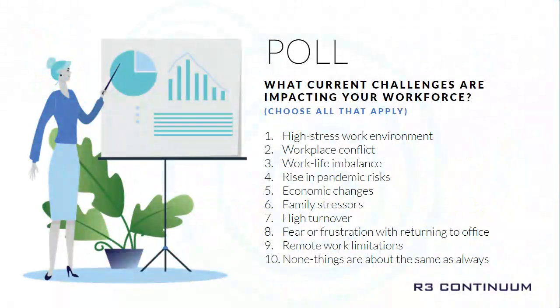So at this point, we want to introduce a poll. You can choose as many as apply to what you're seeing in your current environment, but what challenges are impacting your workforce? I'm going to move on and see if I can get the poll to populate. So you should be able to now select the options, and again, select as many as apply to you. High-stress work environment, workplace conflict, work-life imbalance, rise in pandemic-related risks, economic challenges, family stressors, high turnover, fear or frustration about returning to the office, remote work limitations, or you're not seeing any of these things. Everything's about the same as it's always been. We'll just give a few seconds for folks to respond, and we'll see what people have to say.